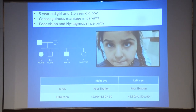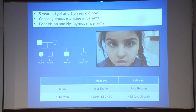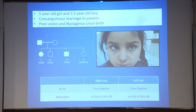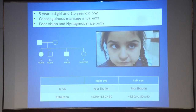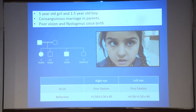So this is another child, two siblings presenting with profoundly poor vision since birth, with this roving kind of nystagmus, poor fixation, and high hyperopia. So this constellation of features, there is consanguinity in the parents, parents are cousins, two of the children out of four siblings are affected. Very poor vision, poor fixation, roving nystagmus, high hyperopia.